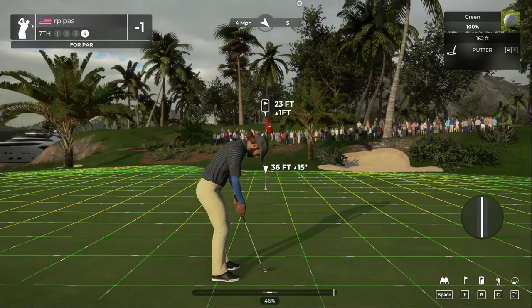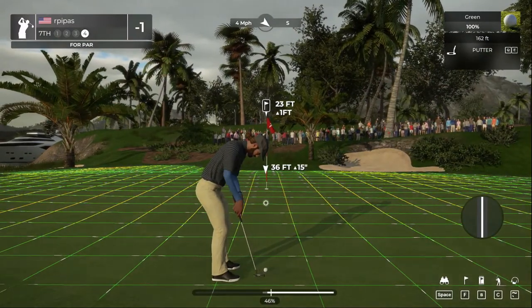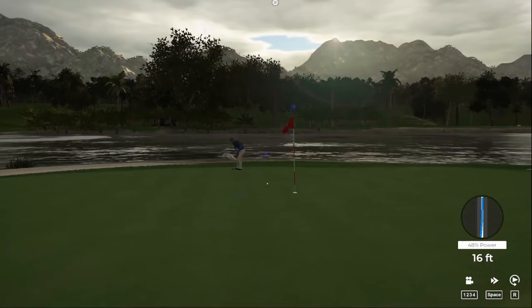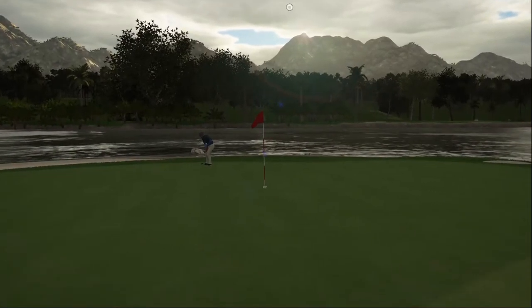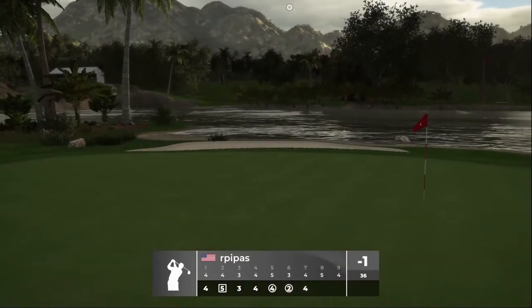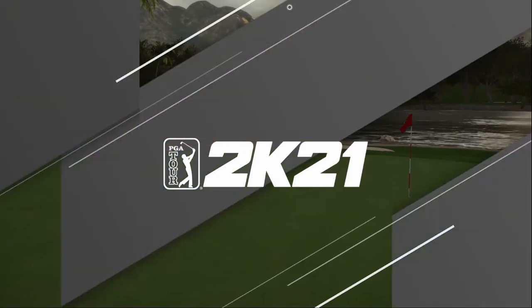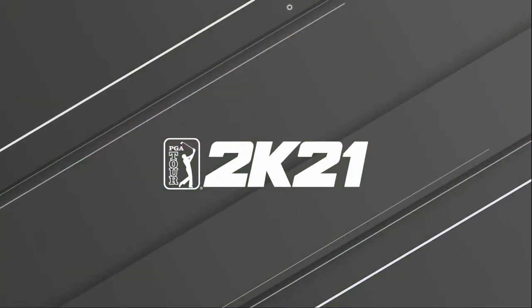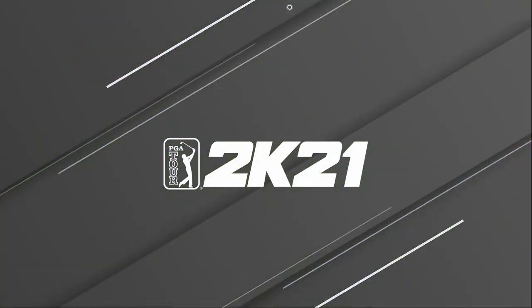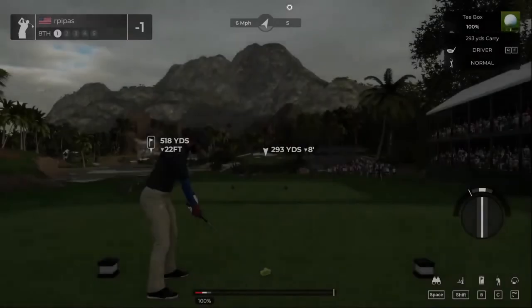And from 23 feet away. Wasn't expecting that one. So 23 feet uphill. Oh, come on, get in. And we made it. In it goes. Big par save. And that needs one more look, I think. Let's cue the replay. And after that one, you'll stay right there at one under par.